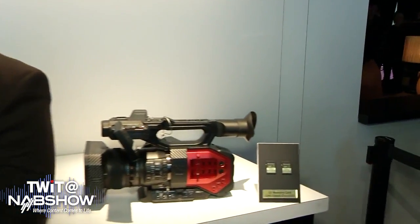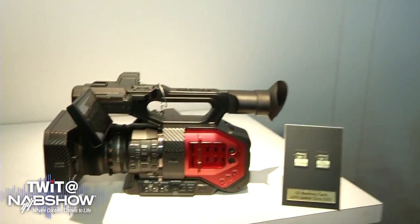Tons of camera news here in the Panasonic booth. I'm talking with Jim Wickheiser, Senior Marketing Manager, about the DVX200. It's essentially a camcorder, isn't it? Yes, it is. It's really a brand new 4K camcorder. It uses a full 4/3 inch imager. It records at 4K up to 60 frames per second. And what else can you tell me about it that's special?